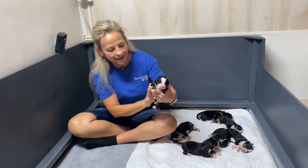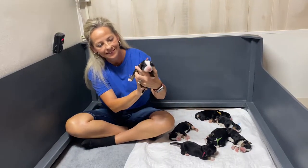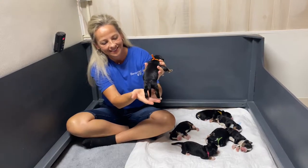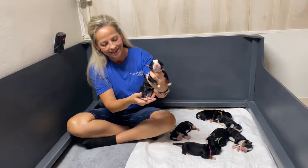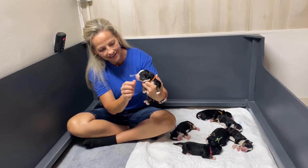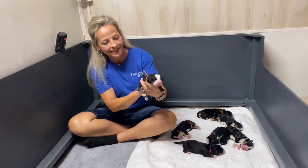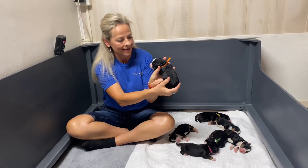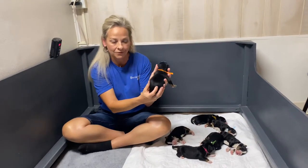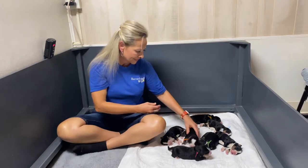Okay, next we have another male. This is Conrad. Conrad will have the orange collar on. They all have a little white tip on their tail, white socked feet and a white blaze, and they're all tri. Okay, there's Conrad. They're gaining weight every day. We weigh them twice a day. We take their temperature every day.